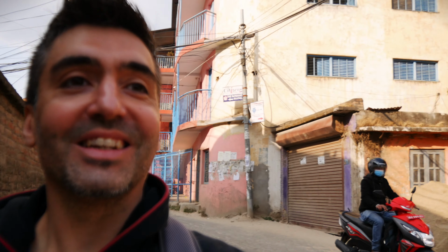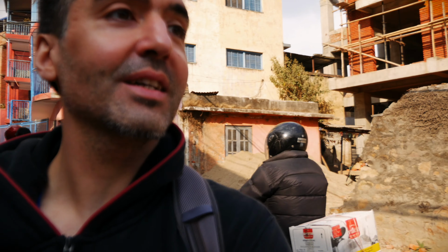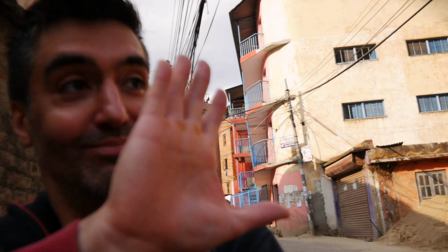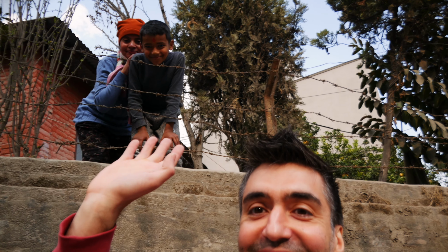Pretty sweet door. So like I said, a lot of construction still going on. Lots of construction. Over there, you can see lots of motorbikes waving at me right before they get on camera. Yeah, hi.